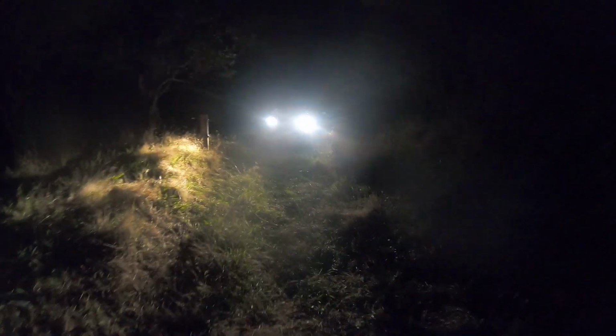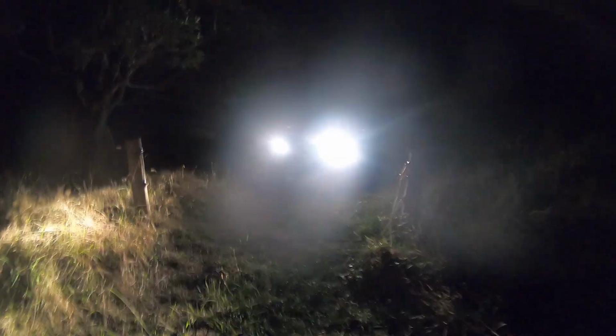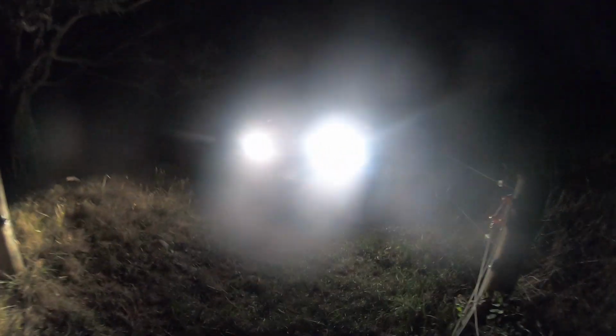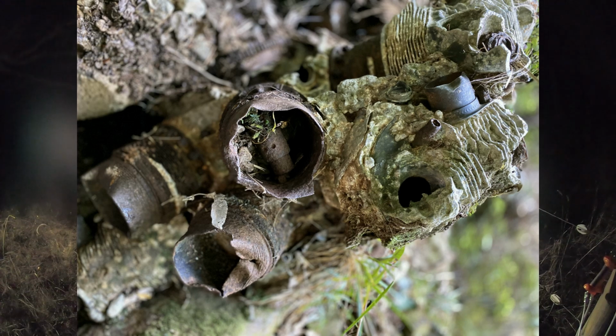And here we are. It's been another big day. We've done 21,000 steps and another 13 hours. But hey, we found the engine. How awesome is that?